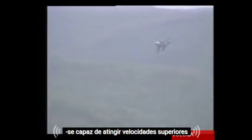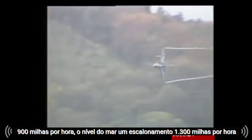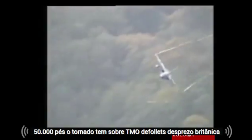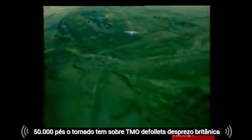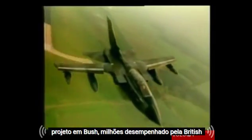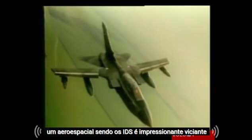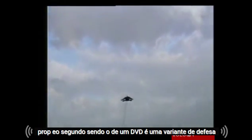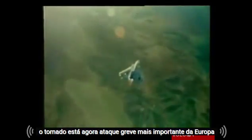Capable of speeds in excess of 900 miles per hour at sea level and a staggering 1,300 miles per hour at 50,000 feet, the Tornado has outmoded all of its British contemporaries. Built in two versions in the UK by British Aerospace, one being the IDS, the Interdictor Strike Aircraft, and the second being the ADV, the Air Defence Variant, the Tornado is now Europe's foremost strike attack aircraft.